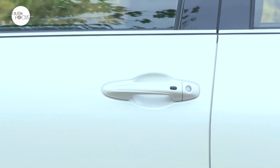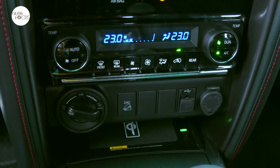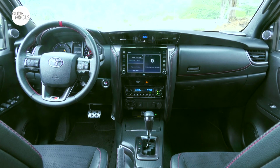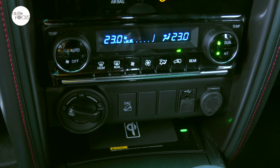Other comfort and convenience features include smart keyless entry and push start system, dual zone automatic climate control, as well as power windows with auto up-down function and jam protection, speed sensing door locks, power tailgate with kick sensor, glove box, cool box, 10 cup and bottle holders, room and door courtesy lamps, and 2 12-volt accessory outlets.